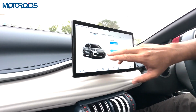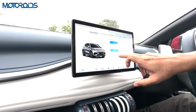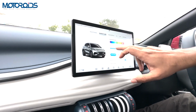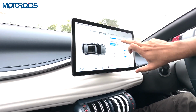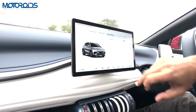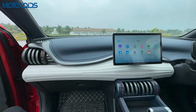In the vehicle settings you can change the steering mode from comfort to sport. Similarly, you can change the brake pedal regulation from comfort to sport. Ambient lighting colors can be chosen from here. You can change the ambient light brightness, etc. And there are a lot of options here with the ambient lighting. I will do a separate video on this screen also.